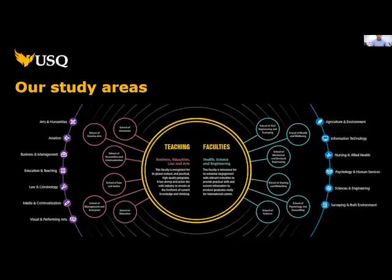And on the other side, we have health, science, and engineering. The Bachelor of Nursing is actually one of our most popular programs, and we are still accepting students this year into those intakes. Psychology is another one which we are experiencing quite an uptake in from international students, especially clinical psychology.